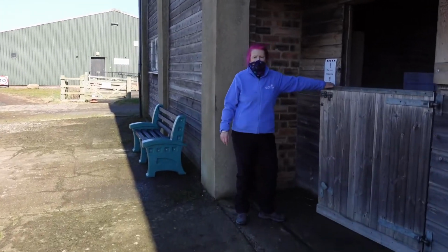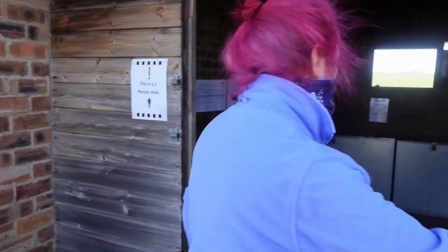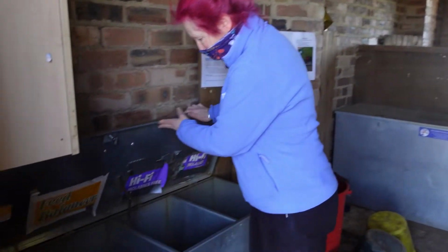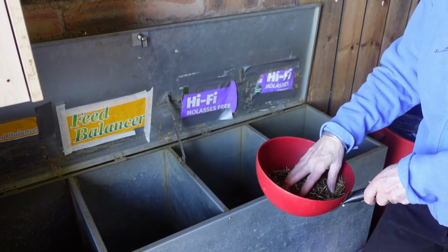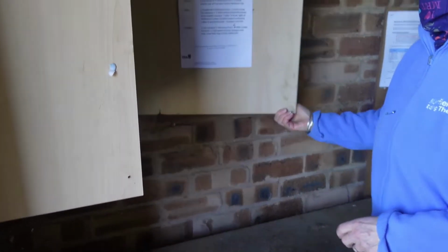So most of our ponies, all of our ponies in fact, live at grass, and they have hay over the winter, but one or two of them have extra feed supplement, which is stored in these big containers, and if they're on medication they will get a wee drop feed with that in it. And then here's our medicine cupboard.